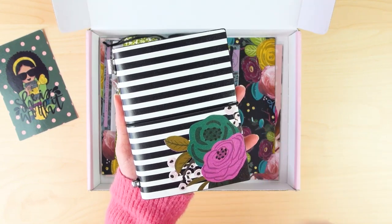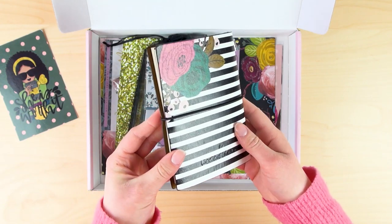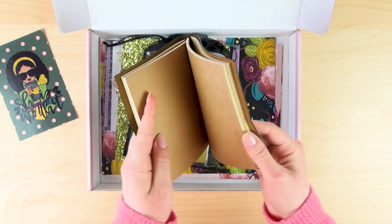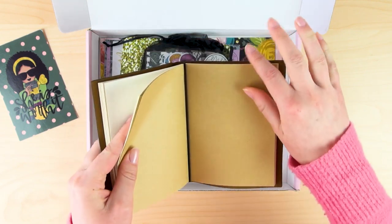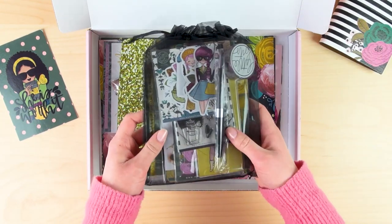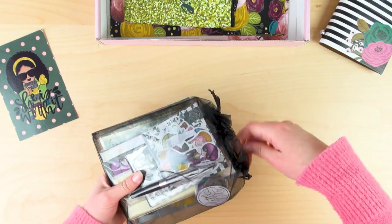But here it is. Like usual, it's an A6 traveler's notebook. These have been the standard for the past months. And inside is just a regular with the two inserts here, with ivory blank paper as well as the craft paper here. This is a gorgeous planner. And then we have the bag with the smaller goodies, which I'm gonna get into right now.